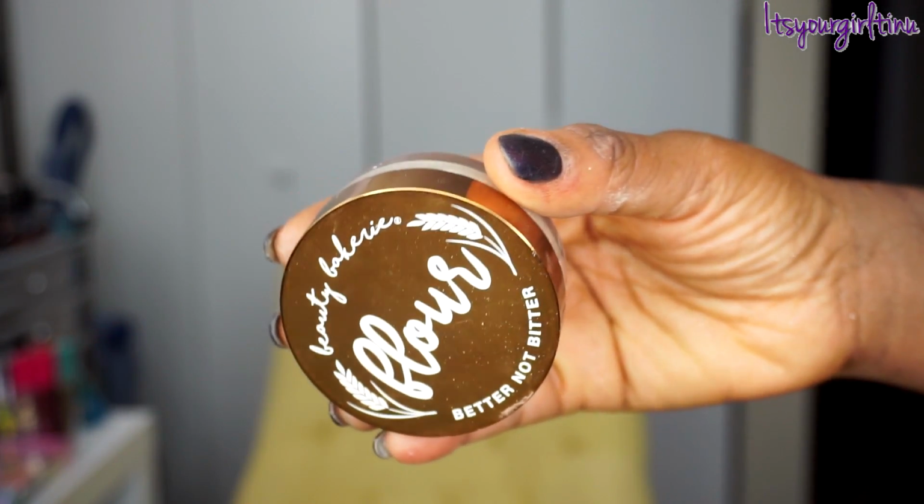It does not cake up. That's what I'm trying to say. It's really, really super smooth, super effortless. It sets really nice, no flashback. And it's only about, if I'm not mistaken, $4.99. I mean, you won't miss anything by trying this. This is only $5. High-end version would have to be the Beauty Bakery setting powder in yellow.